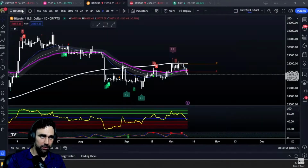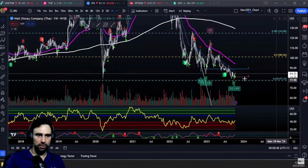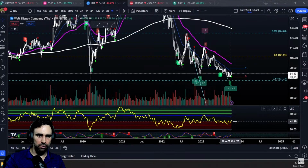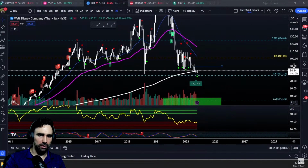All right, so let's look at some stocks. I mean, I talk about Disney all the time. So Disney's trying to turn the corner here. On the weekly chart, you have a divergence building. Let me look at a monthly. Look at this bottom coming in on Disney stock.